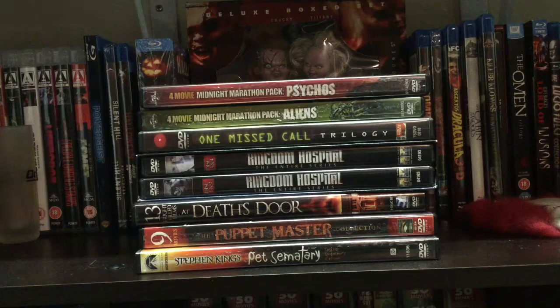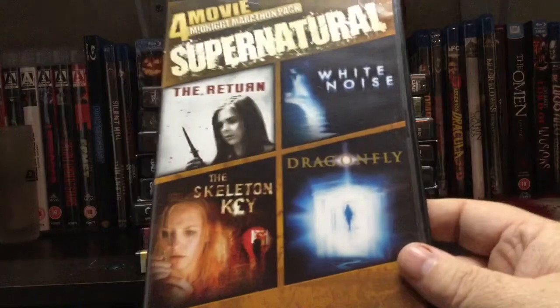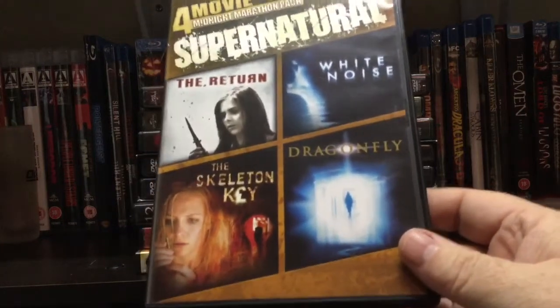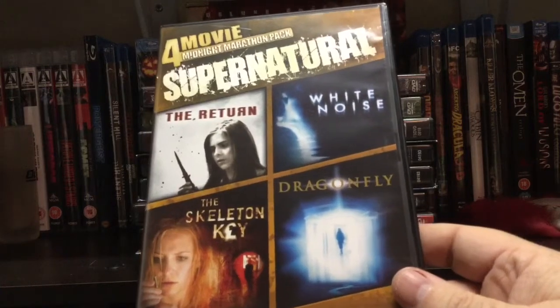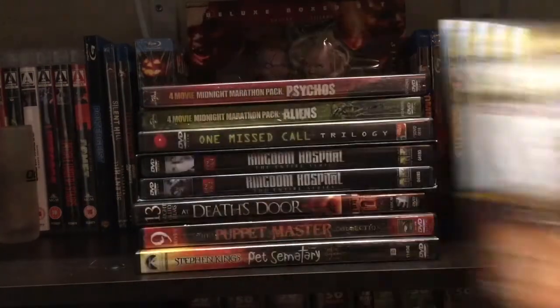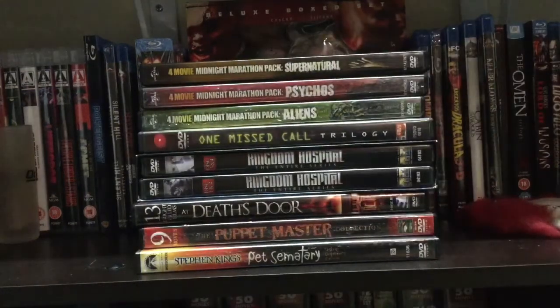But this stars Kevin Costner, Michael Keaton, Sarah Michelle Gellar, Kate Hudson. So you've got some decent stars here. The Return, White Noise, Dragonfly, and The Skeleton Key. So you can put in one disc and watch 4 movies in an afternoon, which has some advantages, I guess. So I like the 4 Midnight Marathon packs. Again, the quality wasn't the greatest, but better than you might expect.